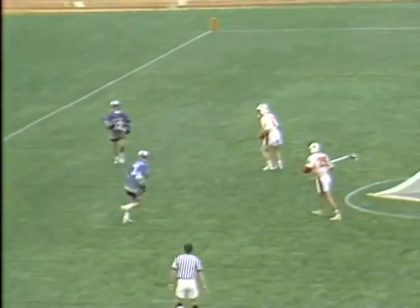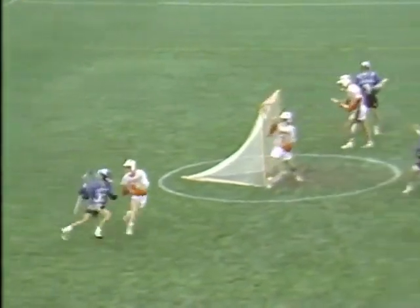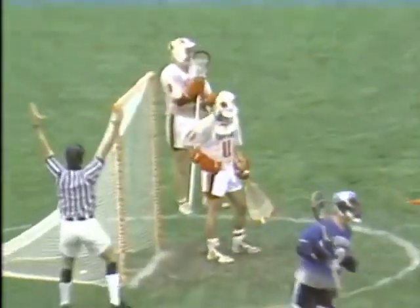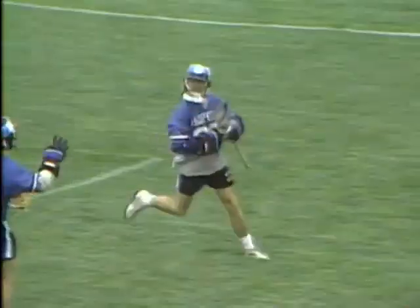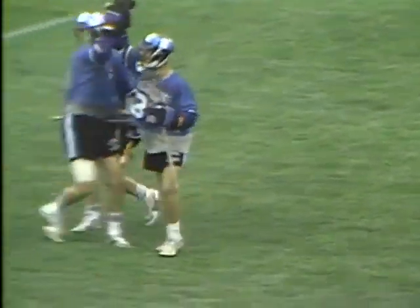2 men behind the cage. Number 3, Mike Morrow, and number 32, Brendan Kelly. Now here's Kelly working on that midfielder. Bad matchup. Short stick against Kelly. And he scores. Brendan Kelly makes it 10-7. Beardmore watched that one go right over him again. And Hopkins has a 10-7 lead.